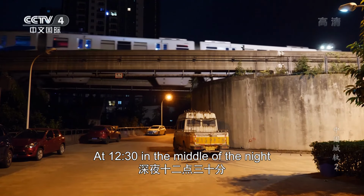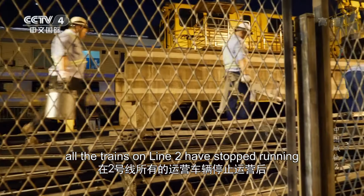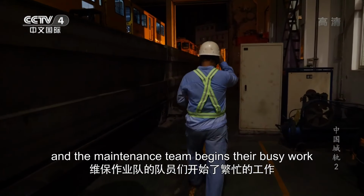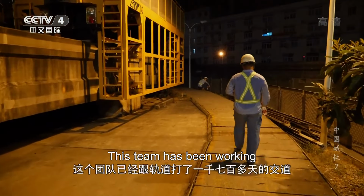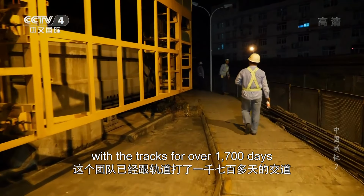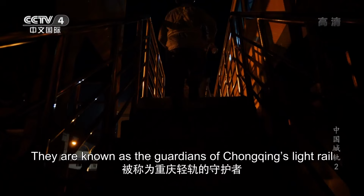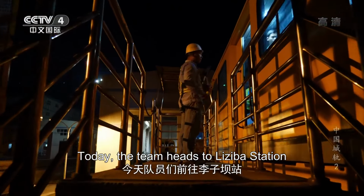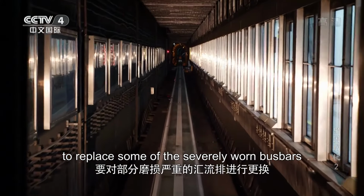At 12:30 in the middle of the night, all the trains on Line 2 have stopped running, and the maintenance team begins their busy work. This team has been working with the tracks for over 1,700 days. They are known as the guardians of Chongqing's light rail. Today, the team heads to Liziba Station to replace some of the severely worn bus bars.